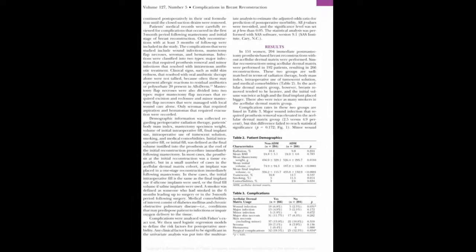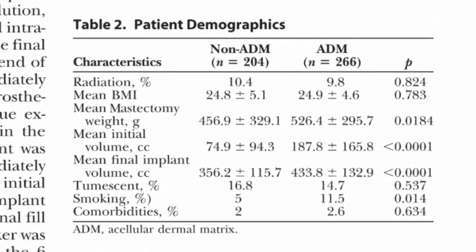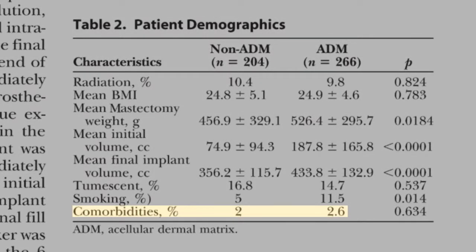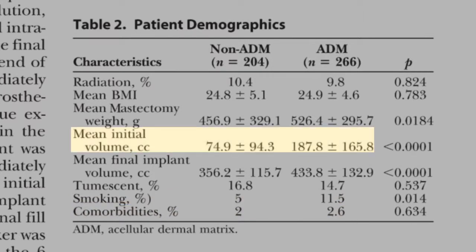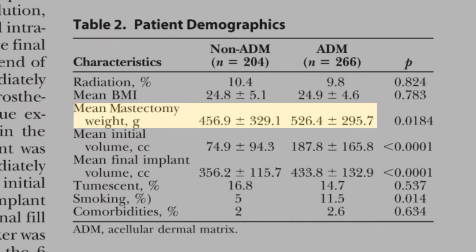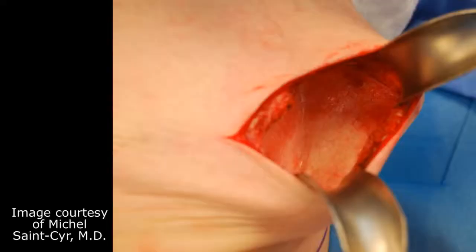Another major shortcoming of the study is that although both cohorts were well matched for comorbidities, the ADM group had twice as many smokers, had larger initial expander fill, and had larger mastectomy specimens compared to the non-ADM group. And these are risk factors which were associated with increased surgical complications overall.